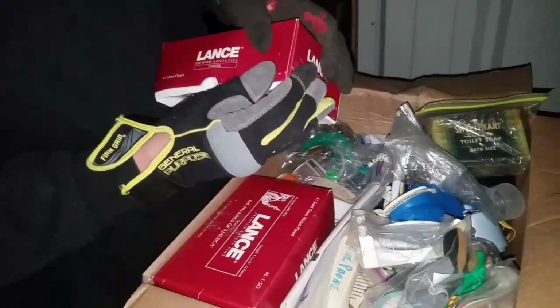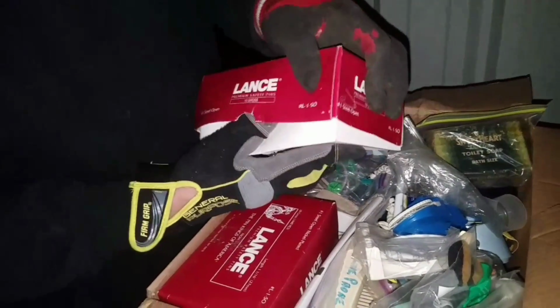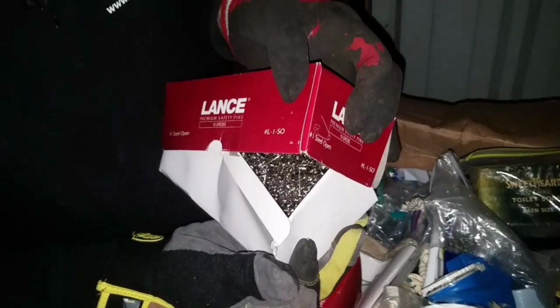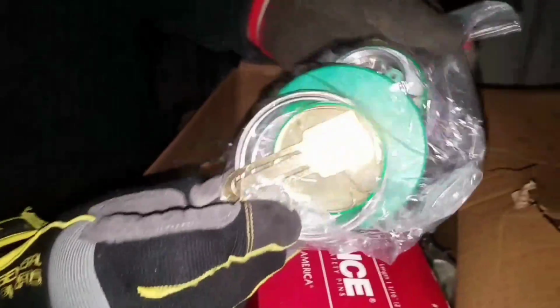I hate to open this. This could get really dangerous. It says 10 grosses of pins. Look at safety pins. Whole thing full, brand new. Oh, wow. What's that? I saw some gold inside an old key there. Some pins and buttons.